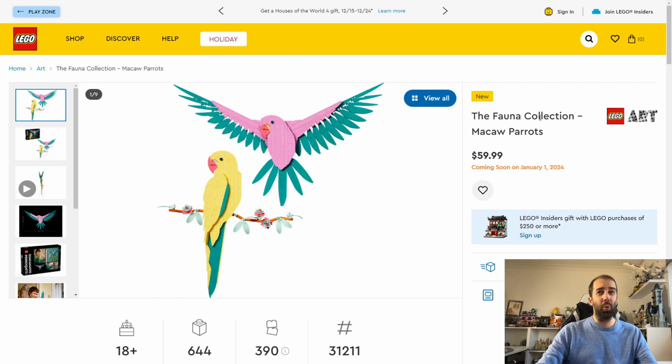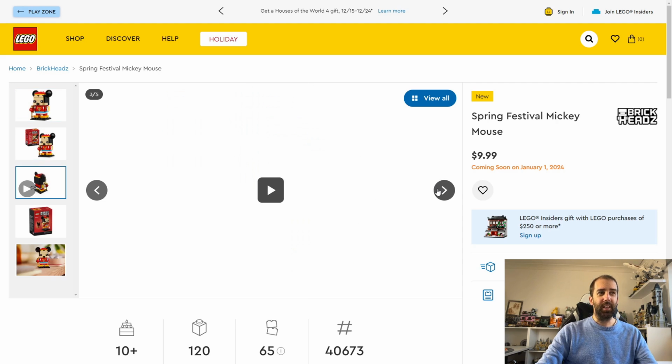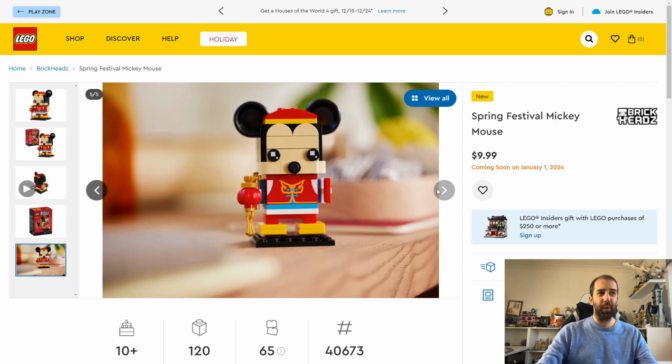So that's pretty cool. One BrickHeadz set that's going to be coming out is the Spring Festival Mickey Mouse. This one is going to be $10 or £10, which is quite nice. It helps celebrate Chinese New Year. I do quite like this. It's quite a nice looking BrickHeadz. Quite decent, I suppose, if you're into your BrickHeadz.